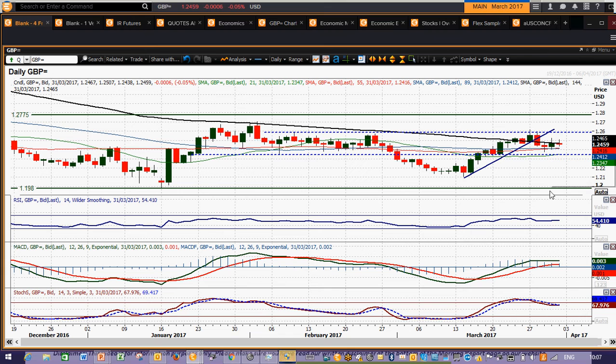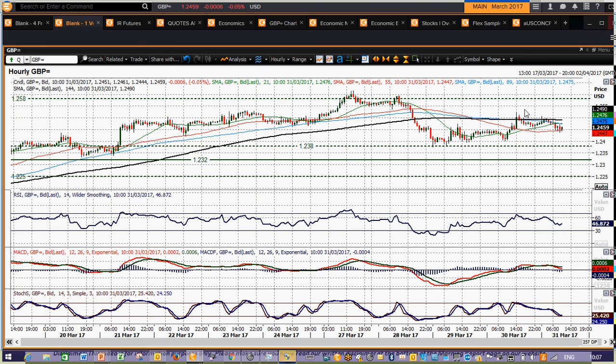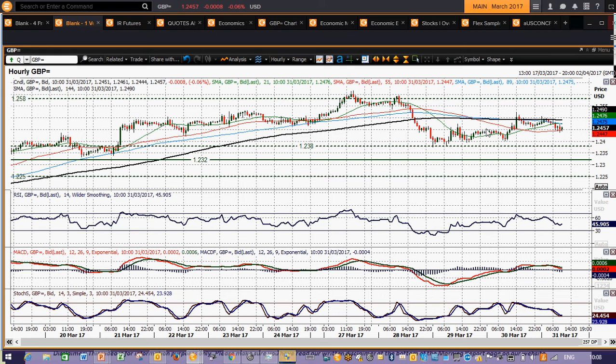So yesterday's bull candle, not excessively positive, but still positive enough to hold off the selling pressure for now, and it'll be very interesting to see how this one develops. But for now, we're relatively settled. This is the hourly chart. We can see the moving averages all relatively flat.